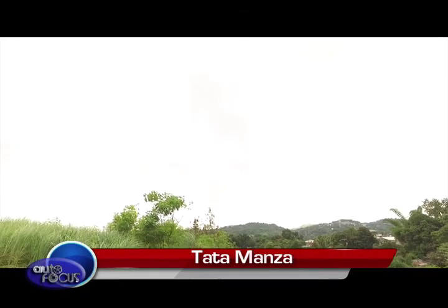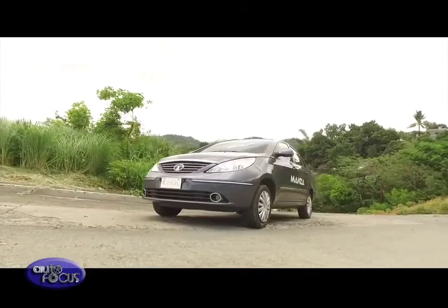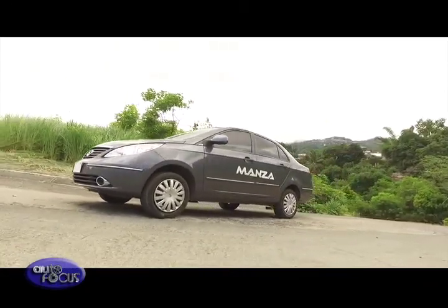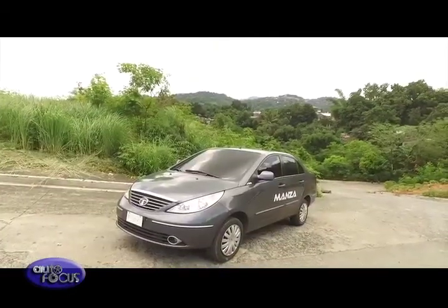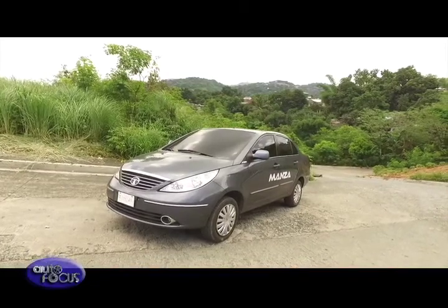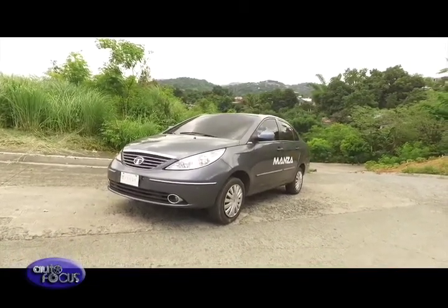The Manza cannot be appreciated based on looks alone. At a glance, it looks like a collection of random angles and more angles. Yet give each body panel a knock and you'll immediately feel the heavy gauge steel used. This is the stuff that luxury cars are made of.